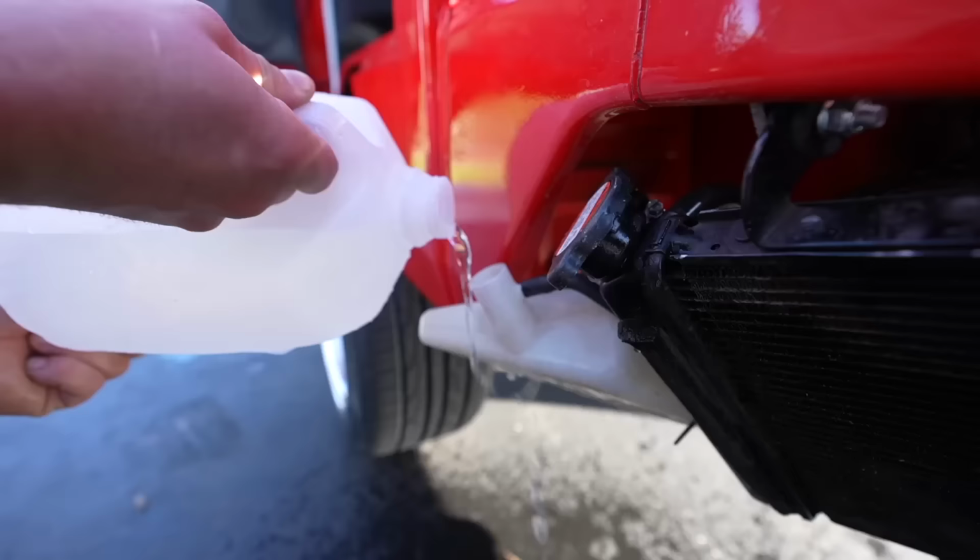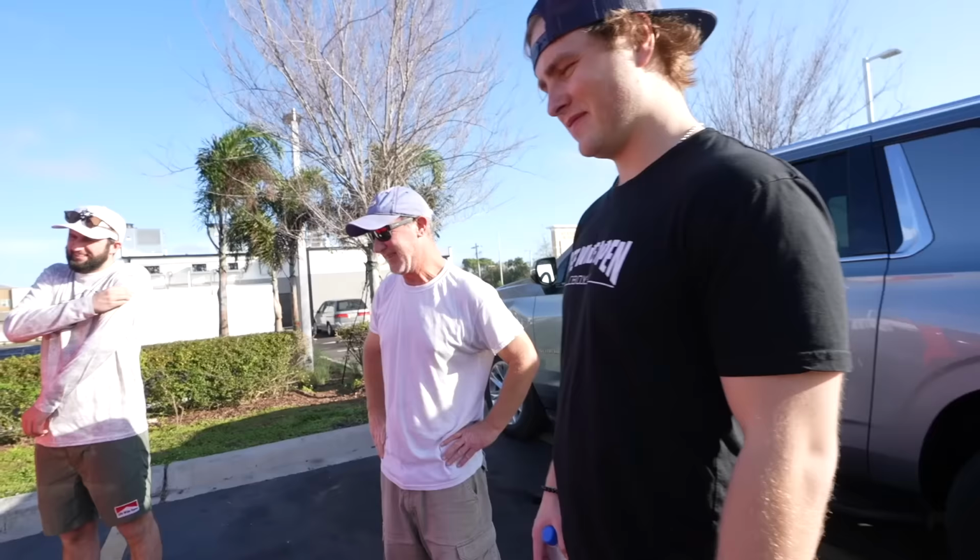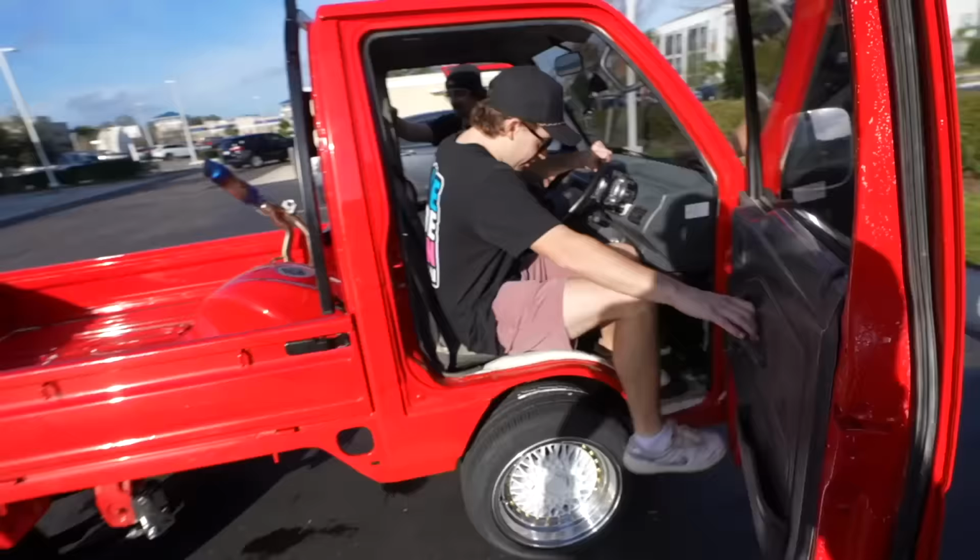Just a quick little refill and we'll be back on the road. Dude, this thing's badass. It's nice to see other people appreciating Sexy Red like we do. Yeah, that's what we named her, after the rapper. You know who Sexy Red is? I don't know. Oh, you gotta look her up. All right, I think we're back in action.